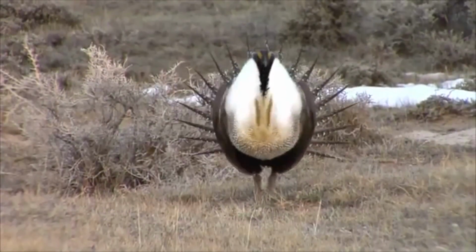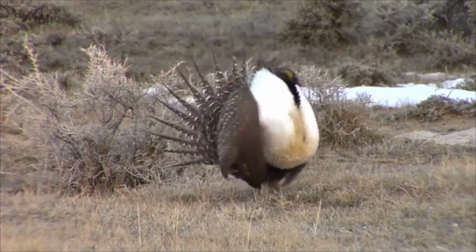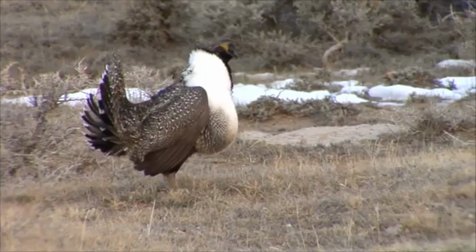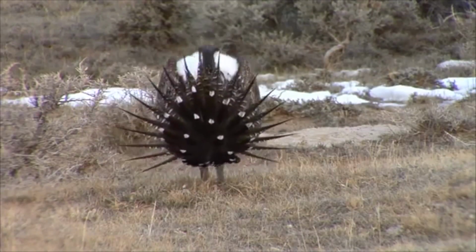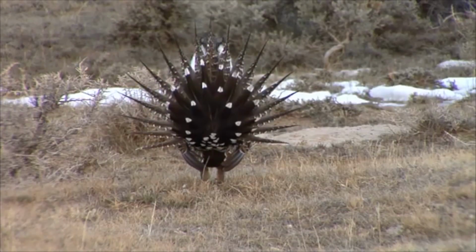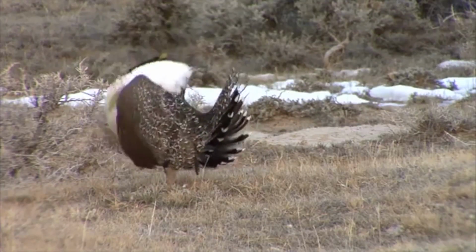We know that the birds are responding to the treatments and they're using them throughout different stages of their life. We can go through and do this for every season: the breeding season, brood rearing, fall and winter. There's evidence that the birds are selecting for and using those treated areas throughout the entire corridor. For every treatment that we've done, we have sage-grouse using those treated areas at some point in the year.